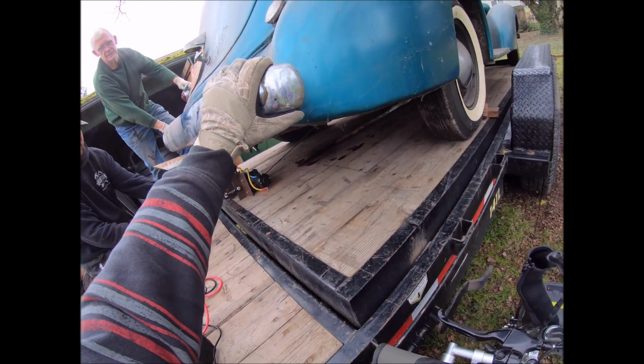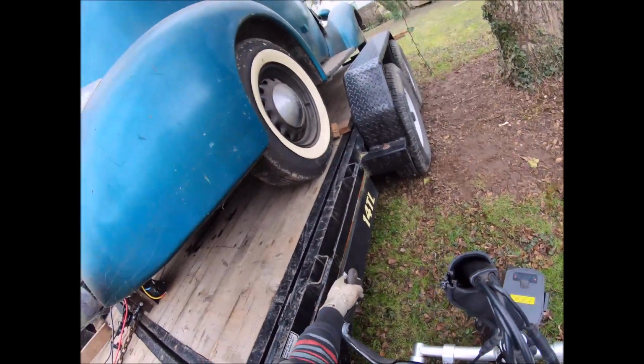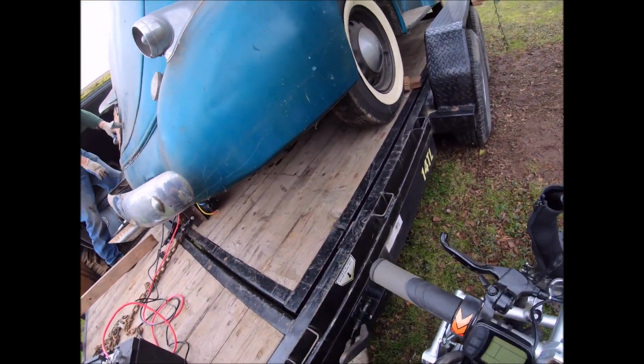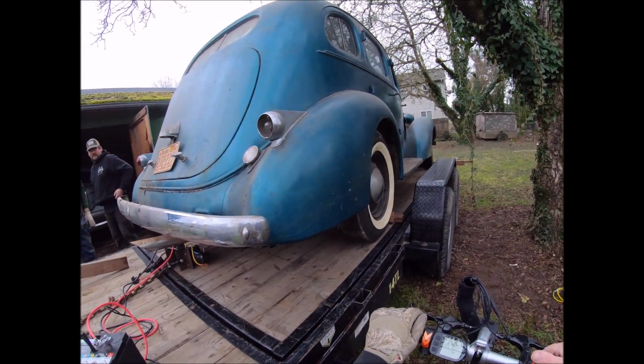That's nice. Okay. There we go. Hey, she's locked, huh? We are locked. Want a little more weight?